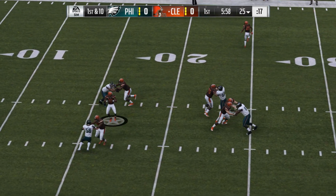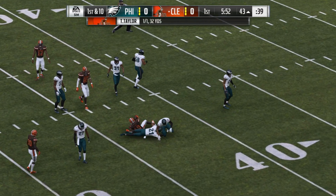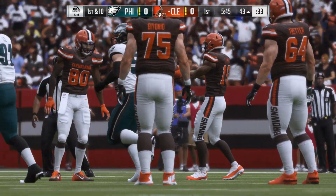On first down, it's Taylor. He finds an opening past the 40. He's got a man. It's Corey Coleman. And finally brought down at the 43. A gain of 32 that time.